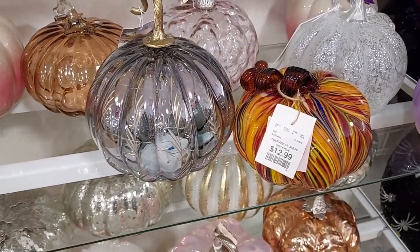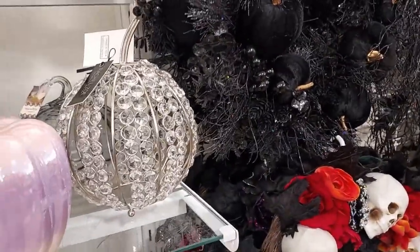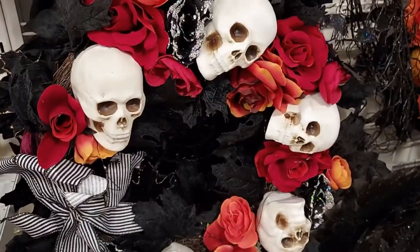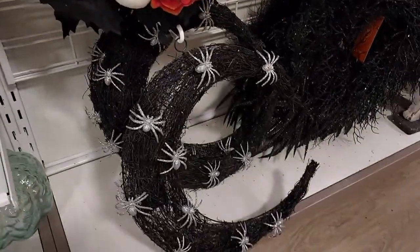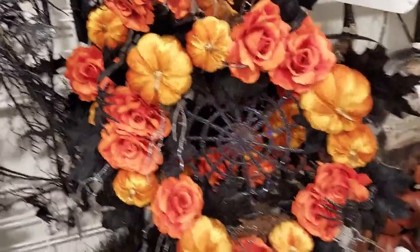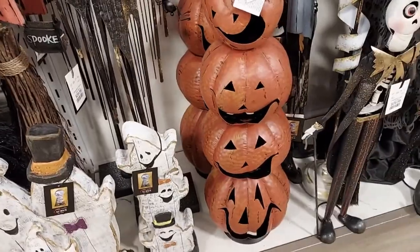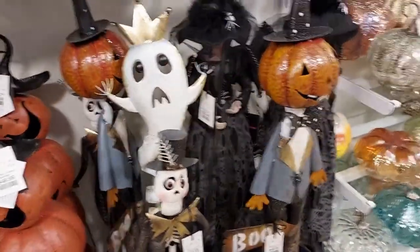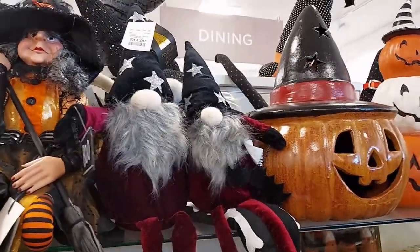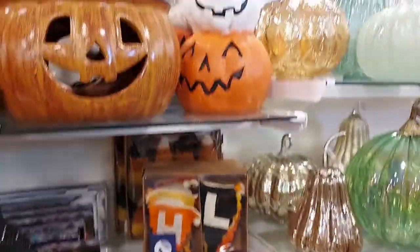There's that one there. This diamond jeweled one, and look at the wreaths, all black with the pumpkin too, and they have this wreath with the skulls. They even have a spider wreath, and this glittery one, that one there. There's this friendly ghost, the pumpkins. Look at these little guys. Aww. Up here we have gnomes with the legs dangling off. This big ghost garland. And then the big pumpkin.